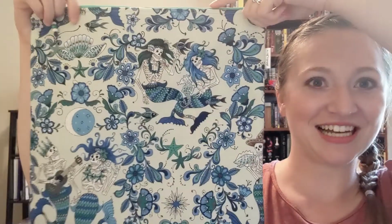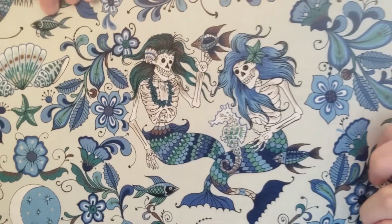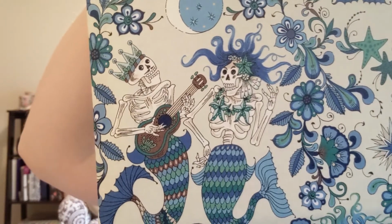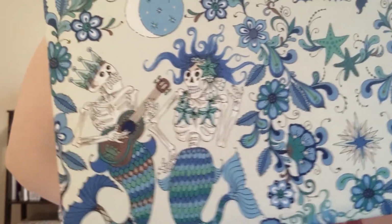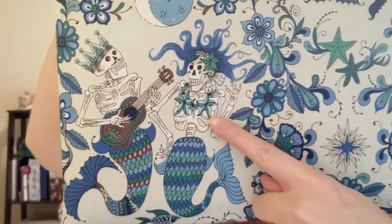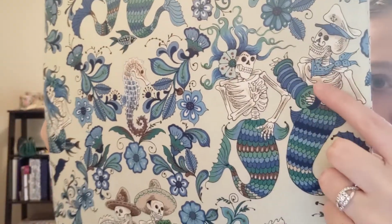I have to, because I just love this so much. I love this bag. Okay, so here it is. Look at this. Isn't this so cool? Look at it. It's skeletons, like mermaid skeletons, but they're having a super exciting, sweet party. Look at that. He's playing his little guitar for her. Oh, and look at her bikini top. I mean, she's still rocking it, and she's dead. And then let's see if I've got some different ones on the back. Yep, look at those guys. Having a great time.